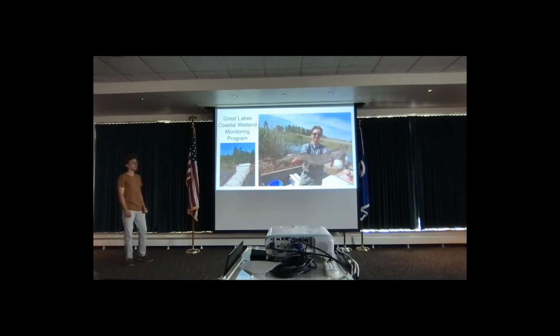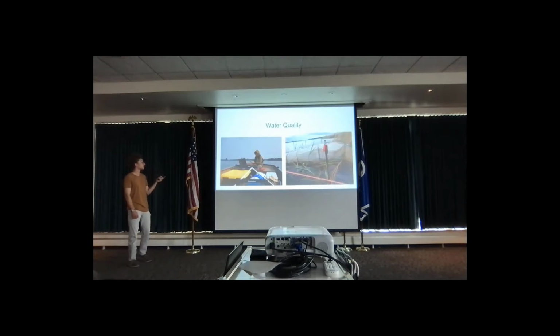We set that net in a Phragmites vegetation zone. The thing with this program is you set the nets in specific vegetation, and there are 4 vegetation types. For this one, it was Phragmites, and then the other ones that I did were lily, bulrush, and typha, or cattail, which you'll see later. The water quality differed a little bit.